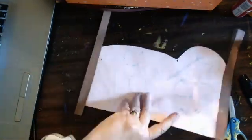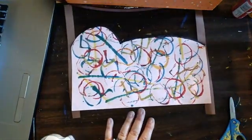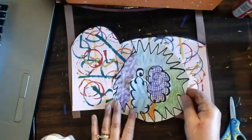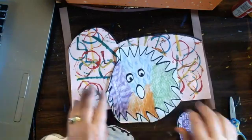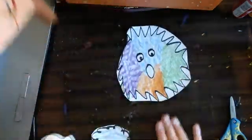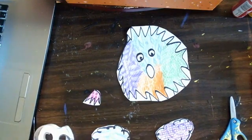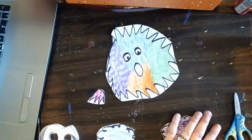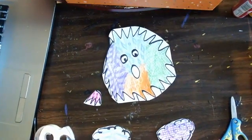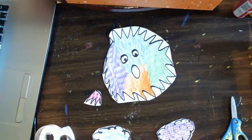Okay, so now we have our bed made. Now we're ready to put our monster together. Okay, here are the pieces for our monster. Okay, and let me move the bed out of the way. Oh, I lost one of my hands. We are going to tape this yarn to the end of our monster in his hands, okay?